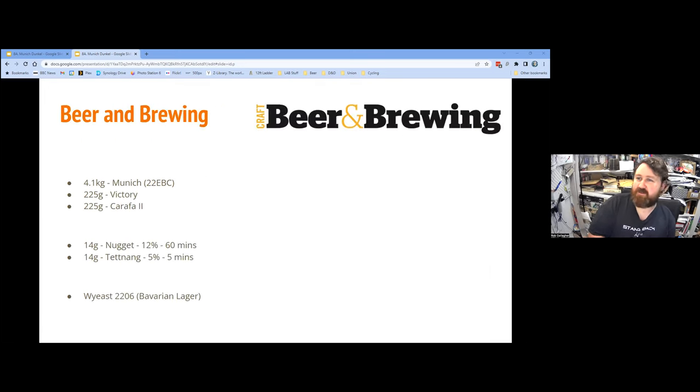By comparison, things like the Brew Your Best Munich Dunkel, the Craft Beer and Brewing magazine do a series on these. They've rounded out the Munich with Victory and Carafa 2. Carafa was quite a common addition for darkening and roasting things. I think people always want to put some dark malts in. And if you feel you really must put some dark malts in, things like Carafa are better.